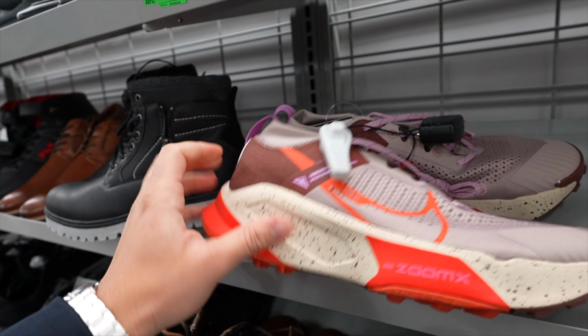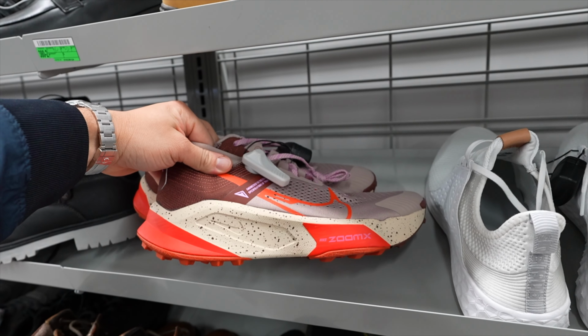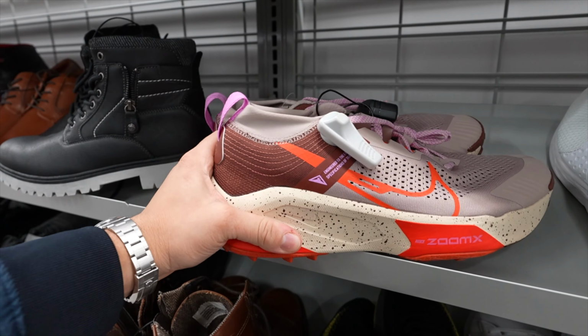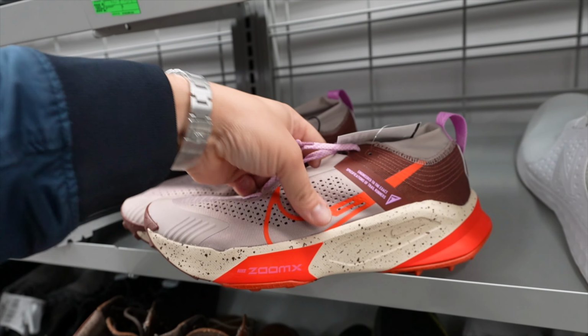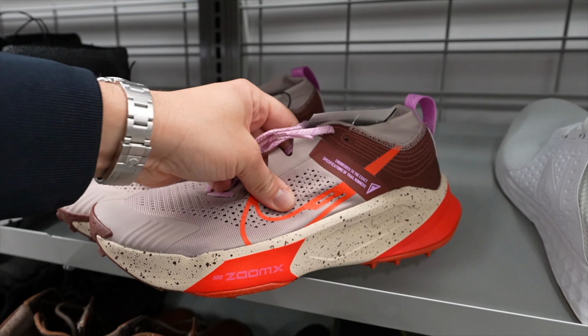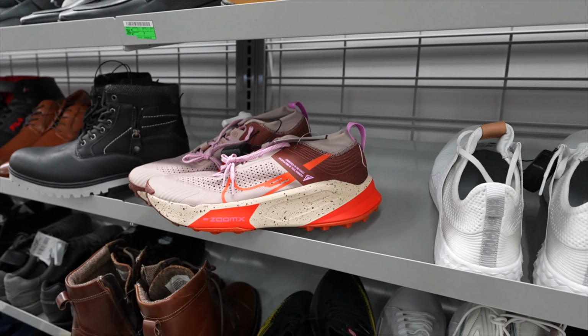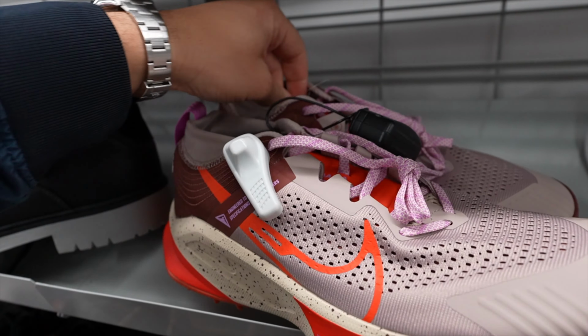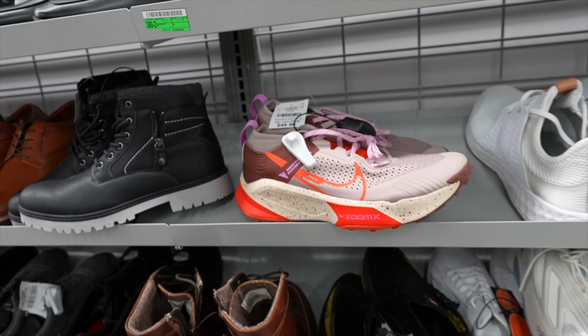Like this midsole is super chunky. So if you're going over particularly rough terrain, this midsole is gonna save your feet a lot. These have the perfect amount of ventilation, especially when you look at this material, it's super light. I can see my fingers through this upper, but your foot would still be protected with this super chunky midsole. These are here in a size 12 for $50. So those are Nike outlet prices, but come on.